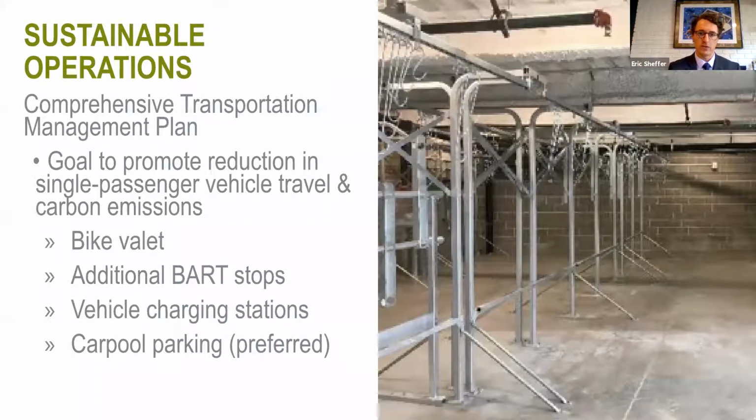The city did provide additional BART public transportation stops. The site overall, compared to overall occupancy, has very limited on-site parking. However, within that parking, there are vehicle charging stations for electric vehicles, as well as designated carpool parking.